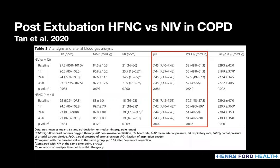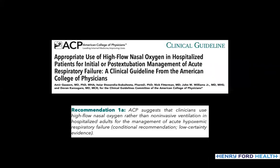And taking a look at some of the other data that they had published, what we consider important is the pH and PCO2 after extubation. So we can take a look that both in the non-invasive ventilation and the heated high flow group, we did not have a significant increase in the hypercarbia, and this is up to 48 hours. And they use the 48 hours mark because that's their traditional MICU discharge time. So something to consider. Now, the ACP actually recommends using high flow nasal cannula over non-invasive ventilation for patients with acute hypoxic respiratory failure. So there are some guidelines that utilize this concept.